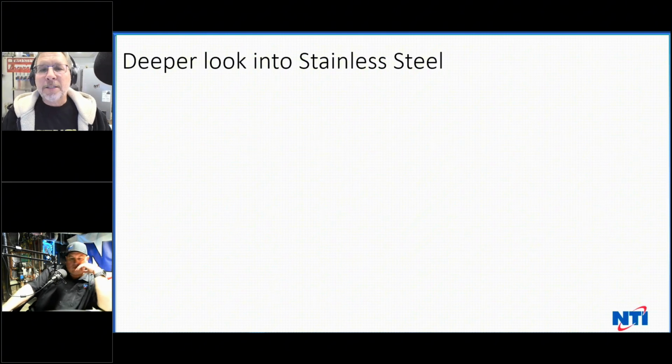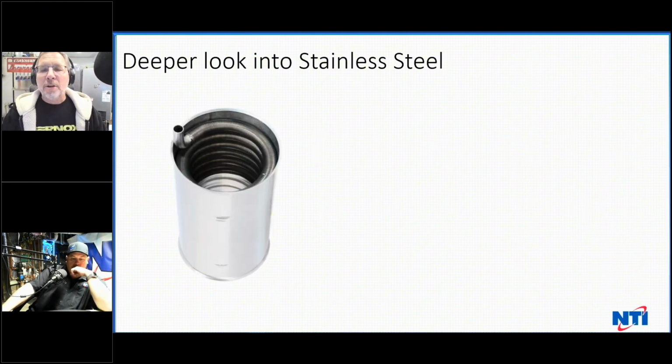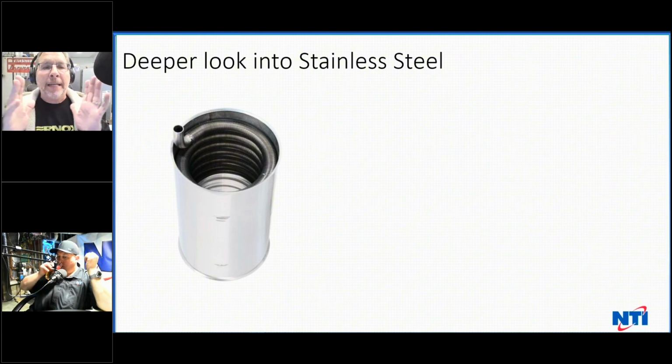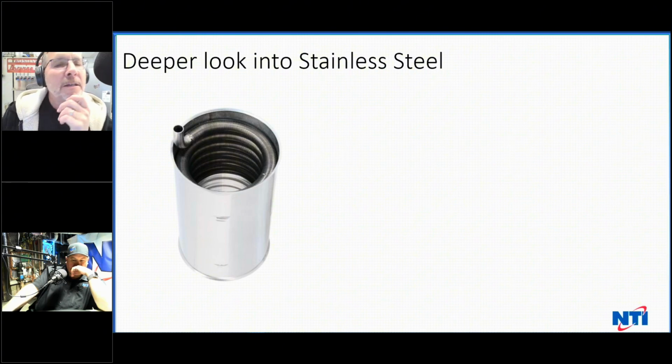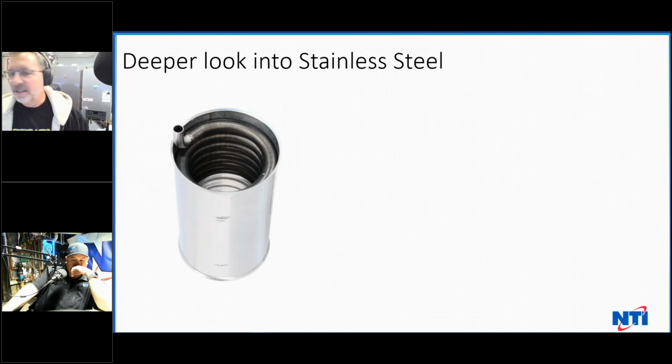So let's take a deeper look into this thing called stainless steel. Here is a product that a company makes all by themselves, a stainless steel fin tube design. Their claim to fame is that through the expansion and contraction, and the condensate from condensing, the modulating condensing boiler self-washes this unit and it goes down the drain. I'm going to step back a minute and ask, Jason, could you put any light on that for us? No.